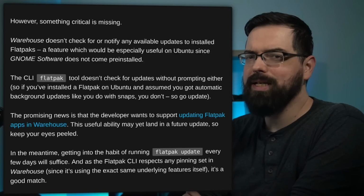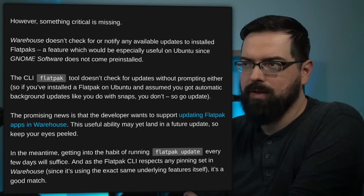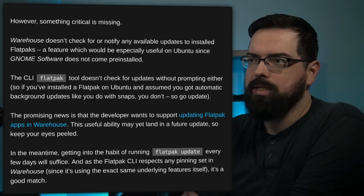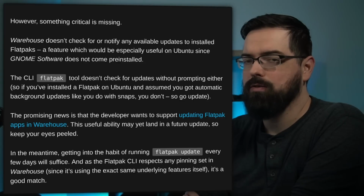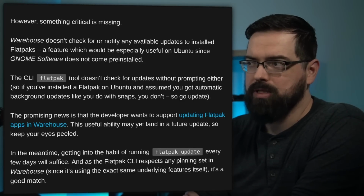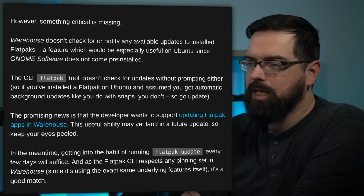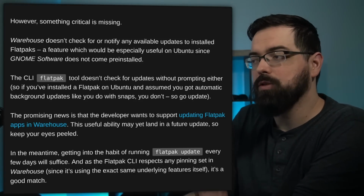However, there is a little bit of a catch, and that is it doesn't have update functionality for Flatpaks. So OMG Ubuntu reported this about Warehouse, saying that it doesn't check for or notify of any available updates to installed Flatpaks, a feature which would especially be useful on Ubuntu since GNOME Software does not come pre-installed. That is one of the reasons I would think that Warehouse would be a really good tool for Ubuntu users.